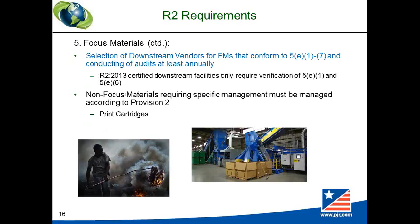Continuing with Provision 5, we go into detail about the selection of downstream vendors, the specific due diligence that's required at least on an annual basis to ensure that the downstream vendors you're utilizing within your recycling chain are meeting all of the requirements of R2. Because, as I said before, even though you're outsourcing some of that processing or sending it away from your facility, as an R2 certified vendor or organization you would still be on the hook for ensuring that that equipment gets handled according to the standard.